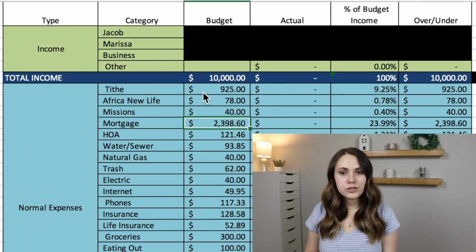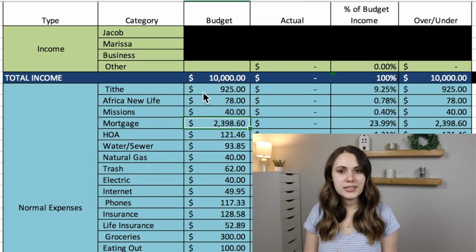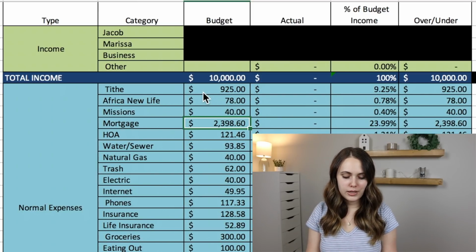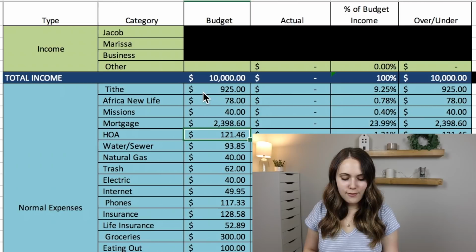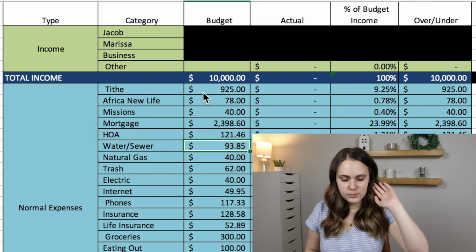Then we have our mortgage, which is $23.9860. So we've lived in this house now for a year, and this cost is our principal, interest, PMI, taxes, and insurance. All of that together is $23.9860. Next we have our HOA, which is $121.46. Then we have water and sewer, which, I think the last bill was like $93.85, so it's usually right around there. So that's what I'll plan for this month.